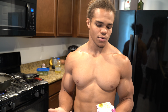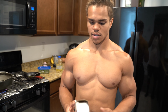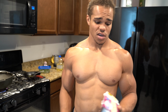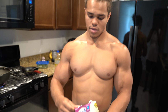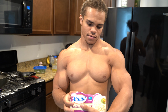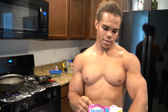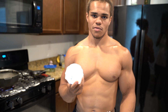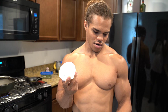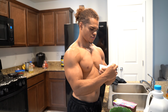Usually I'll cook my rice in a rice maker and I'll have a bunch of rice made at once. But if you got excuses, any type of excuse, you can get these, and you just gotta microwave it for a minute. This is 47 grams of carbs per cup. So this is like a cup of rice, because a cup of rice is like 50 grams of carbs.